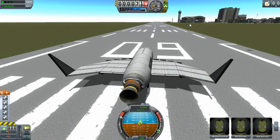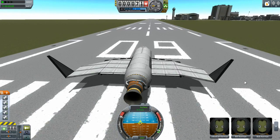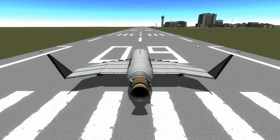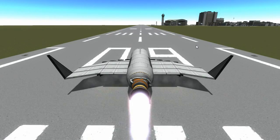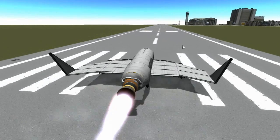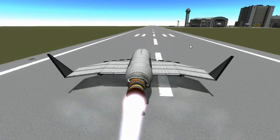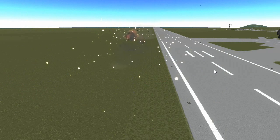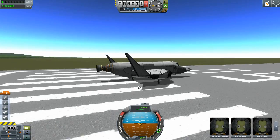I think I'm just going to throttle everything up and hit the go button. Jeb, you're in the pilot seat. Hang on, everybody. 3, 2, go. Wee, buddy. Okay, get up. No, didn't need that wing. That was an extraneous wing. And that's the MK3 parts, ladies and gentlemen. I'm sure you can do better with them than I did.